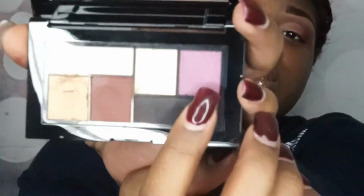I'm going to go in with some glitter, like legit glitter. Probably. So since I don't know where my glitter is, I'm going to go in with this shimmery color right here. It's so sad. So I'm a little sad.